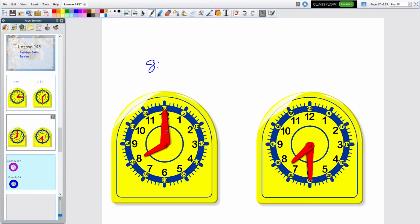And if it's up, straight up, stretch your arm straight up into the air and say o'clock. So how do you remember how to write o'clock? O'clock means no minutes, so you have 0, 0. Okay, so now we have 8 o'clock.